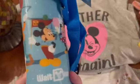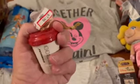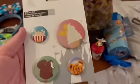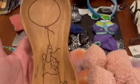I have 1 of the water bottle carriers for $5.99, and then I still have a Starbucks Christmas ornament. Let's just say $5. I spent $7.99, but we'll put that in somebody's hands for Christmas for $5. I have 2 of the Skyliner luggage tags for $5.99. I have 3 of the button sets for $4.99, 2 of the fluffy ears for $8.99, 2 of the Winnie the Pooh wooden spoon rests for $5.99.